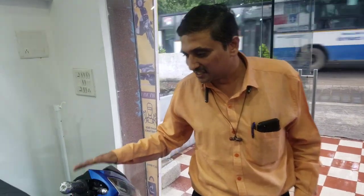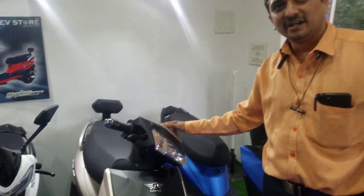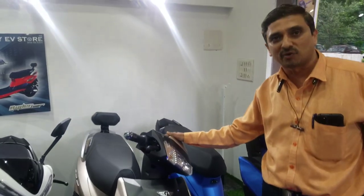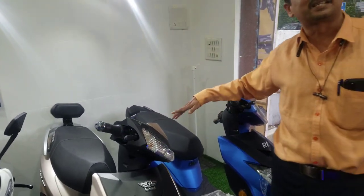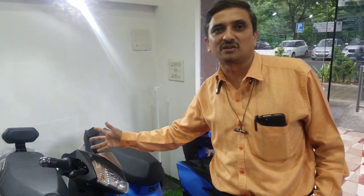And this is one more brand that we have with the same features. This is Gemopi. Out of 6 brands, we have rated this as the number 1 brand. Same features, same battery backup, same everything. Only the cost range is a little bit high. Almost 2000 rupees difference is there, just because of that brand.